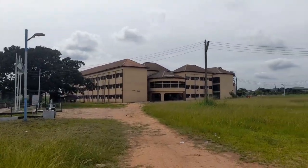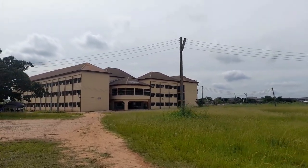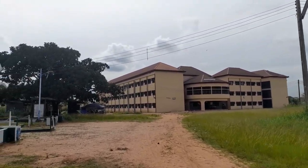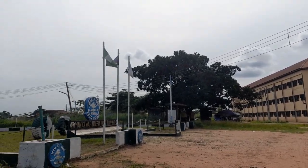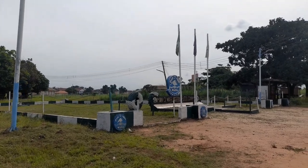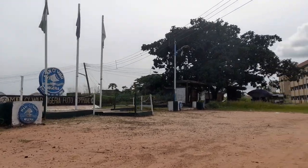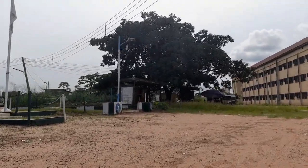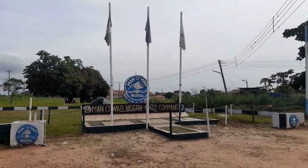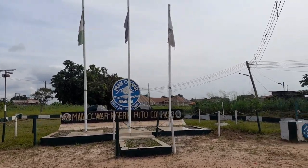Let's continue, guys. We are heading to hostel C. This is hostel C, meant for females. Show them our manual stand. You can see this thing here, it's the manual stand. Let's get a little bit closer. You can see it is boldly written over there, Nigerian Photo Command.